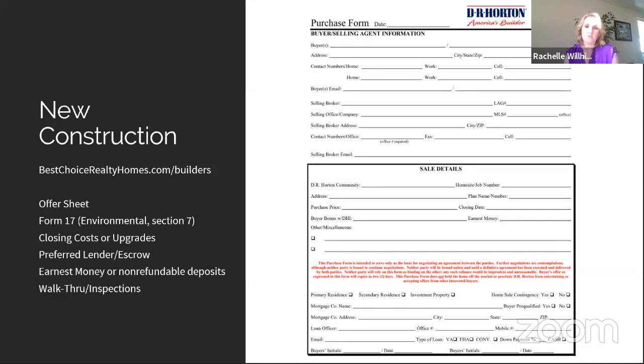We treat the purchase form with D.R. Horton, for example, very much like if you got a counter offer, you might counter offer a couple times to get the sale details correct. Just make sure when you counter, you always have your buyer initial next to that change to make that official.